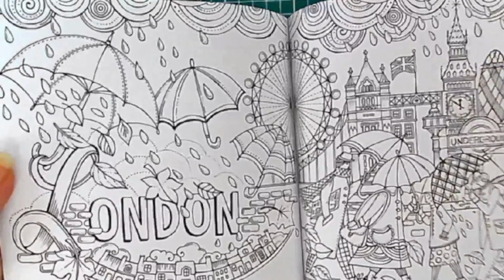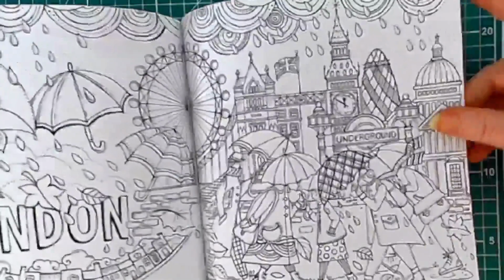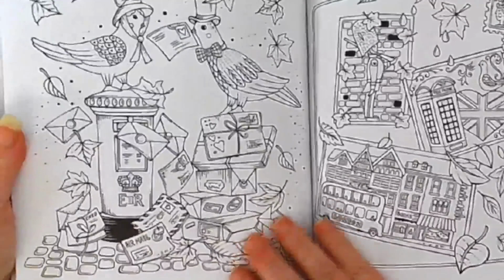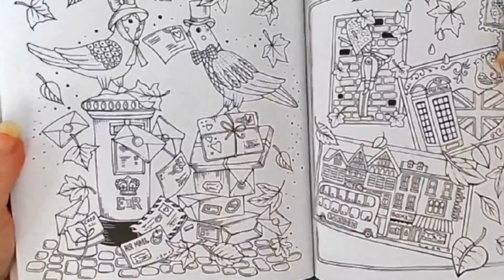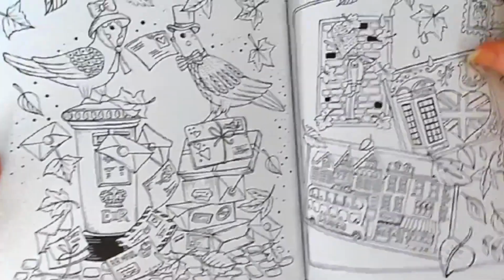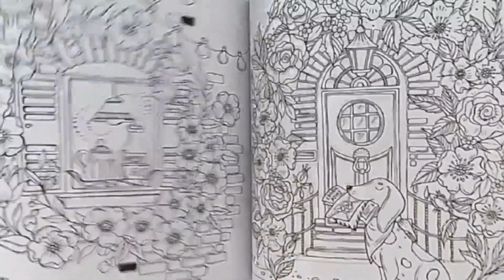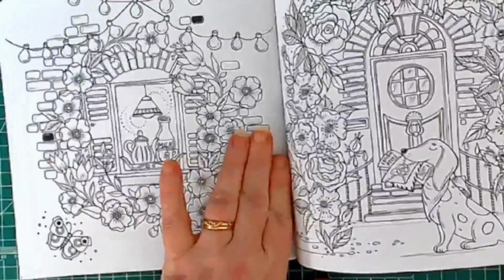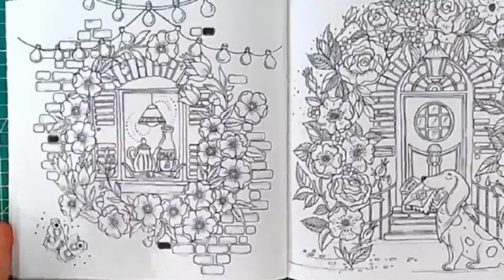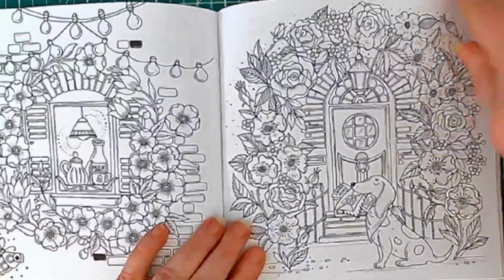And then we have London, and of course it's raining, so lots of umbrellas. And the London boardwalk and the different postage. This is a nice one for Valentine's Day with the little lovebirds sending off all the letters and some postcards. And a lovely little window scene with the tea cart and the puppy dog getting the mail. It's so cute. I just love it.